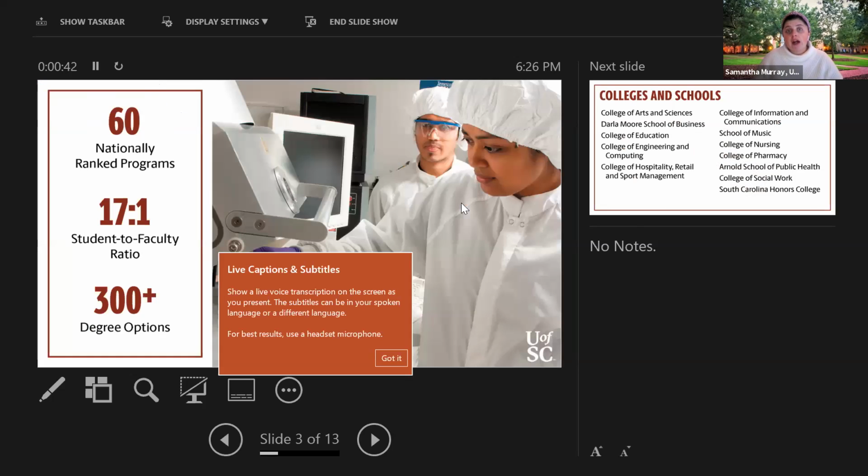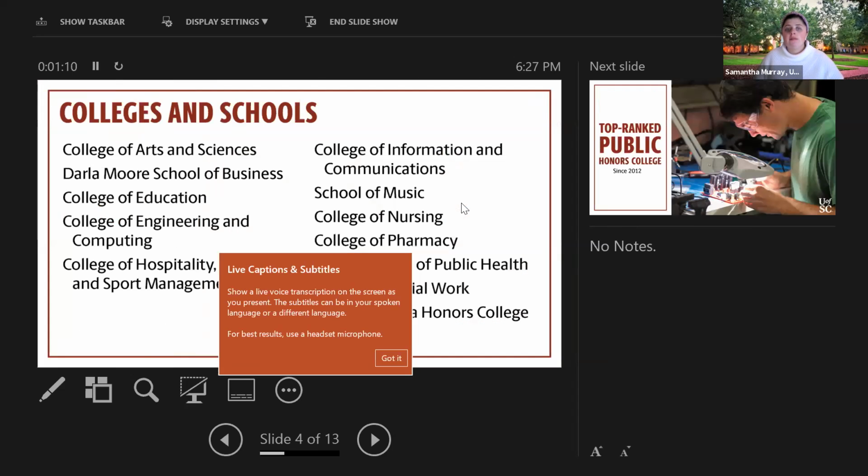The University of South Carolina is very thankful to have over 60 nationally ranked programs, meaning that we have more nationally ranked programs than all of the other institutions in the state of South Carolina combined, which we're really proud of. And while we are a fairly large institution, our student to professor ratio is only 17:1. And between all of our majors, minors, and degree completion programs, we have over 300 different ways that a student can complete an undergraduate degree at the university.